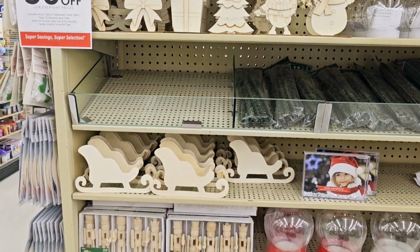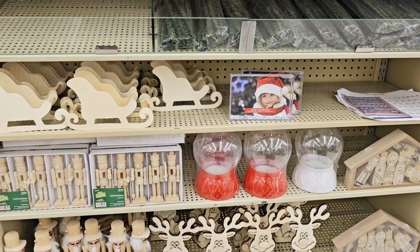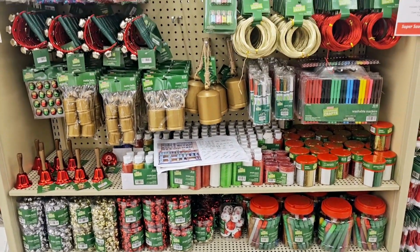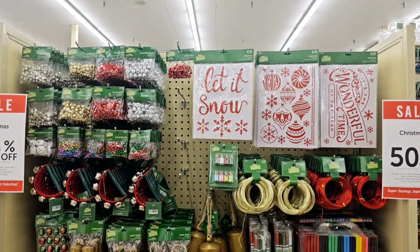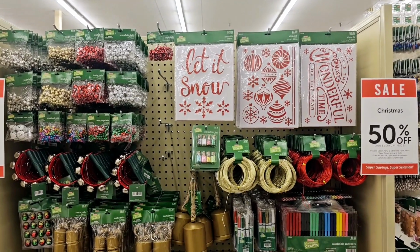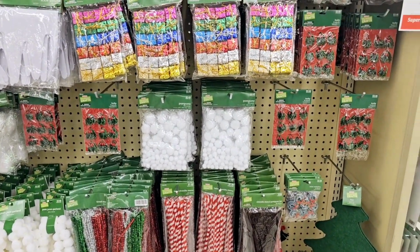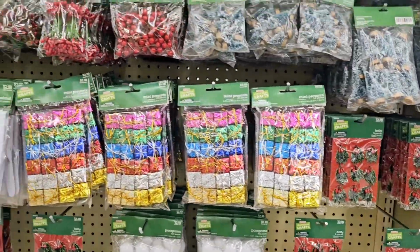Look at even these little DIY nutcrackers right there. They have snow globes that you can craft. I love getting this wire because it's really, really nice to work with and you get a lot. So I actually use this wiring with my beads. These tiny little wreaths are so good for embellishments. I also like these little hollies. I use those in my embellishments.